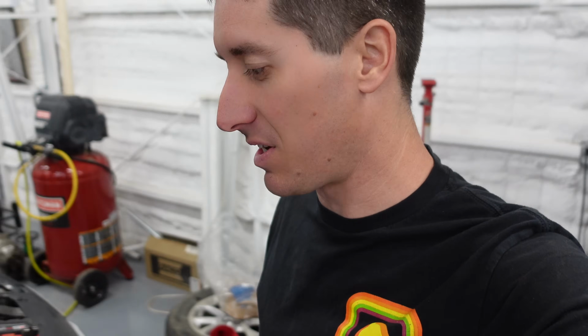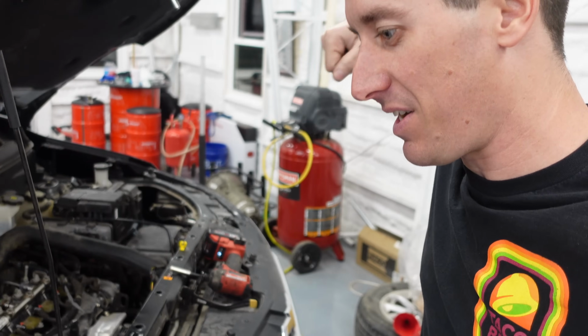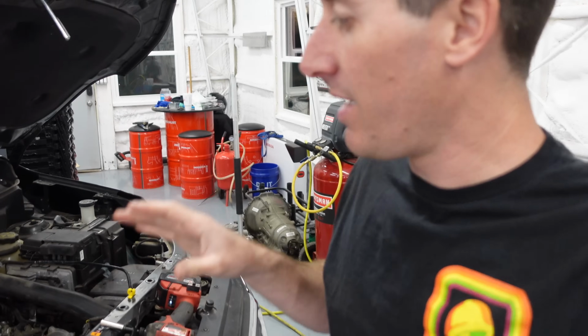It's time to find out. It's the moment of truth here. We still don't think it's gonna run. I mean, we can spin this thing over. I can put a ratchet on it and give it like a big push with the spark plugs out and get it to spin over like 2-3 times, which is crazy. And with the plugs in, you can still easily turn it over by hand.